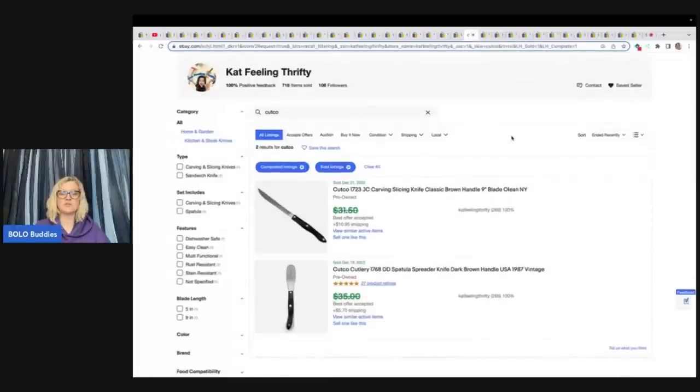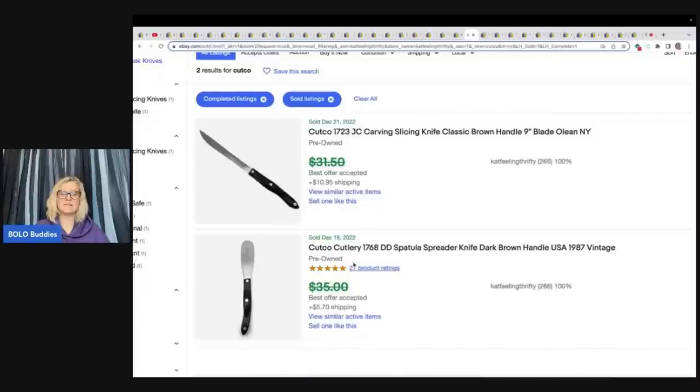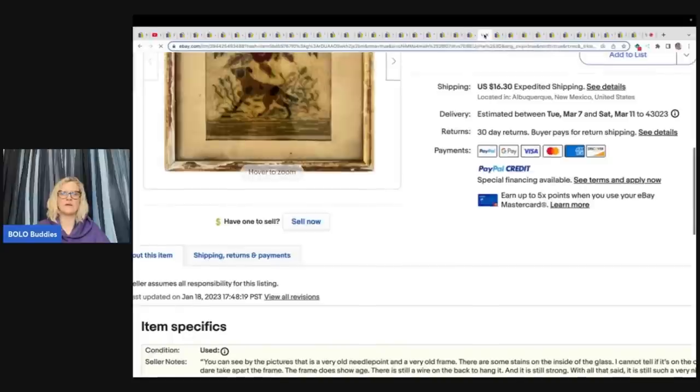Here's another two Cutco pieces that she sold. And I don't know what she ended up selling these for, but you guys, Cutco is a great brand. I'm guessing these were probably in that same box. I think she said it was an online auction and she recognized the Cutco and knew she should grab it.